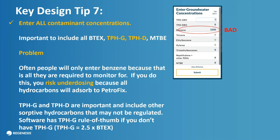All right, key design tip 7, another important one. When you're putting your key design variables in, not only in the online software, but when we're doing these offline, just make sure that you add everything up, that we're putting in all the contaminant concentrations. This is an input panel of the actual software. I've noticed that many times clients are regulated on their site only for benzene, and then they tend to put benzene in as the only contaminant, and that risks underdosing.